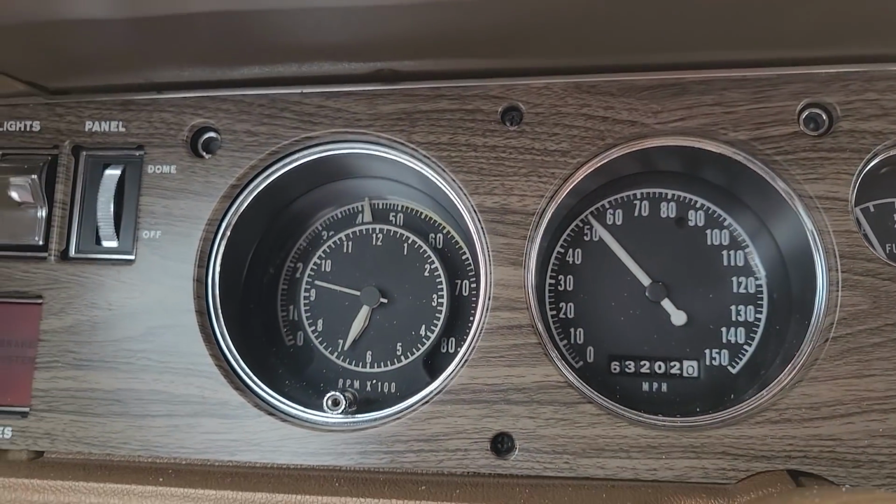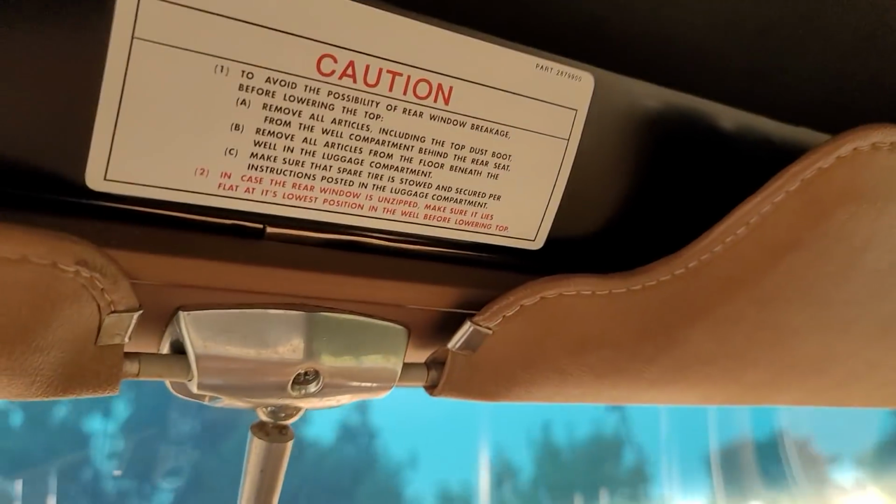Hemi 410 Super Track Pack, 4-speed, 70 Coronet RT convertible. So what we're talking about, folks.